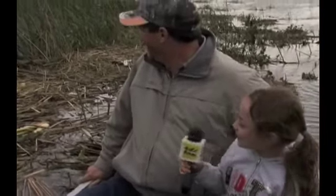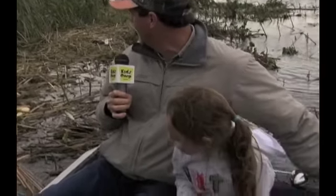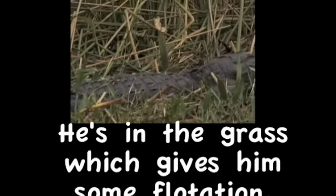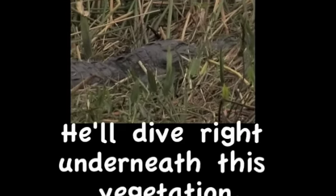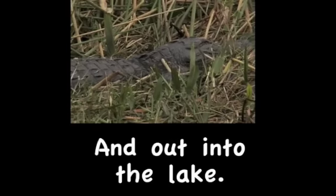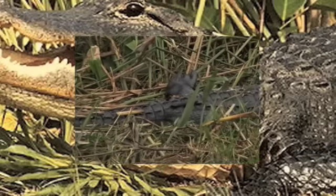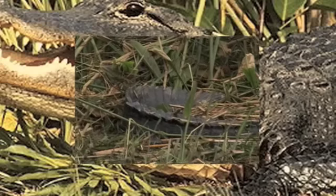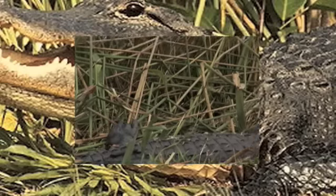About how many feet is he? I'd say an easy 10, 11, 12 foot, probably 11 or 12 feet. Now what he's doing, he's in the grass. It gives him some flotation, but we're right at the edge of deep water. So all he'll do is drive right underneath this vegetation and out into the lake. The lake is probably 8 to 12 feet deep over here, or 5 feet at the taller grass. And beyond that, it'll get up to 8 feet deep. And we're in, I'd guess, maybe 4 or 5 feet of water right here.